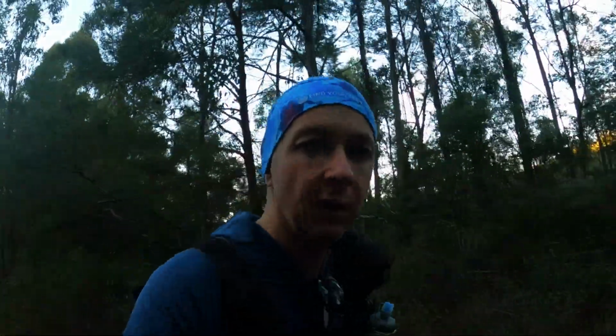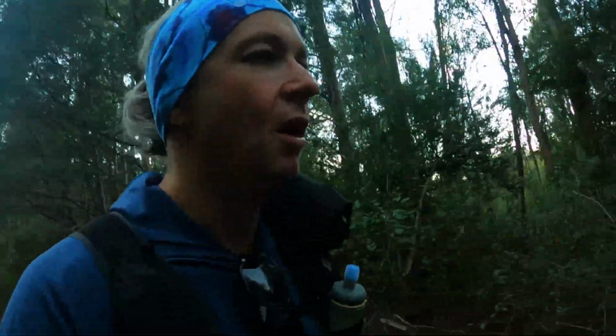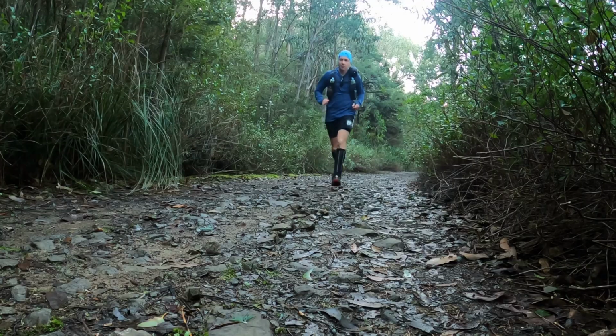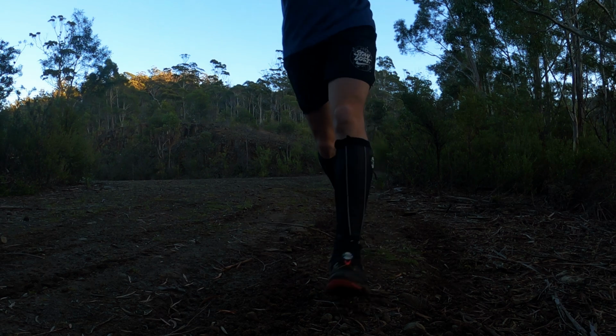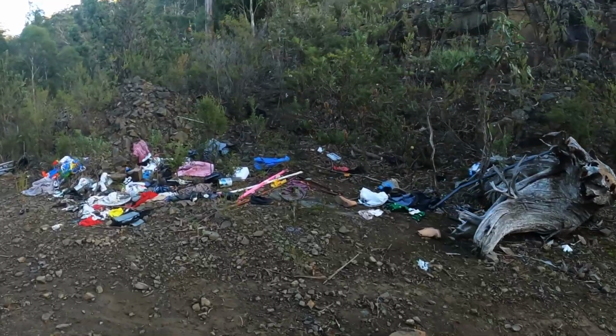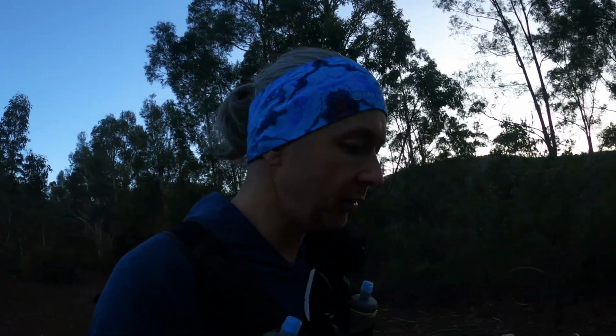Looks like I got to turn off down here and do some bush bashing. Quite thick terrain actually. Oh well. I got to trust the stranger's GPS track. That's all I've got. I've just come to this clearing. Plenty of rubbish down here actually, which is a bit sad to see. So, according to the stranger's GPS track, this is where I turn off.